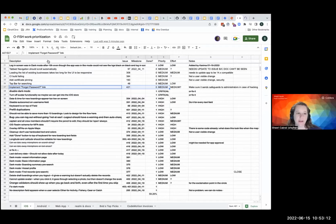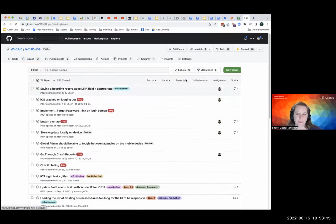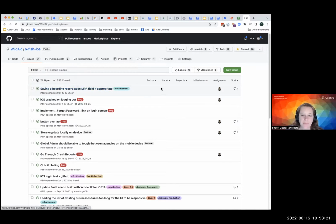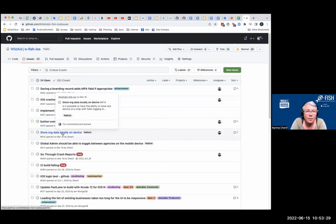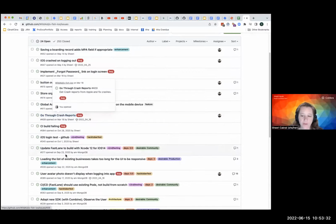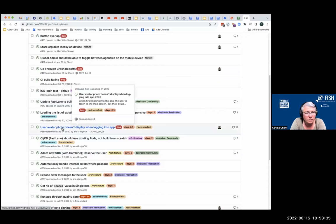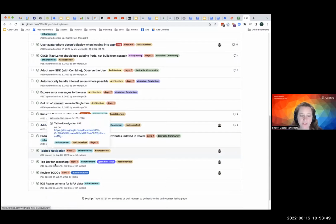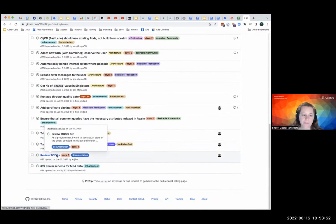So we can also take a look at the open issues. You can see here, we've got saving a boarding record as the MPA field if appropriate. Everything with this, his picture is assigned to him. iOS crash on logging out. There's a button overlap, storing org data locally on device, going through the crash reports. Oh, this silly bug: when you first log into the app, the user avatar photo didn't display. We needed to upgrade Realm first, which he did. Adding certificate pinning, tab navigation, tab bar for searching, and reviewing the to-dos. So that's what we have.